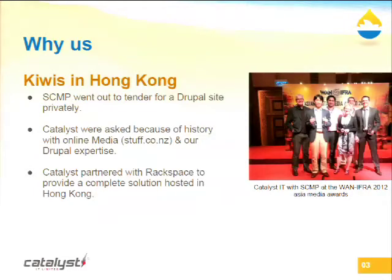And they decided, after looking around at different solutions on the web, that Drupal was a good fit for them, and they decided to go and find people in the Drupal community that they could ask to build the website. And so they looked and they found us, and they found a number of other companies, and they asked them to tender for building their website in Hong Kong. And they gave it to us, not too sure the complete reasons.